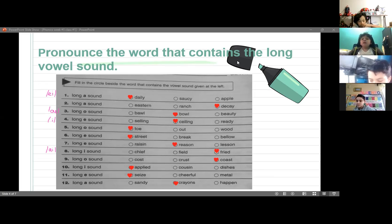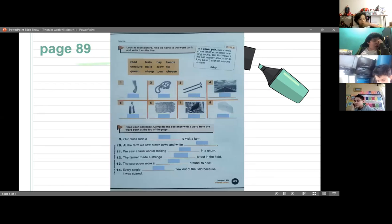Remember that when we have two vowels together, one is silent and the other makes the long sound. So we're going to talk about these vowel pairs on page 89. We have the rule. Open your book on page 89. It says, in a vowel pair, two vowels come together to make one long sound. The first vowel in the pair usually stands for its long sound, and the second one is silent. Like Daisy, the letter A we pronounce, but the I is silent. We say Daisy, but the one that is pronounced is just the first vowel.